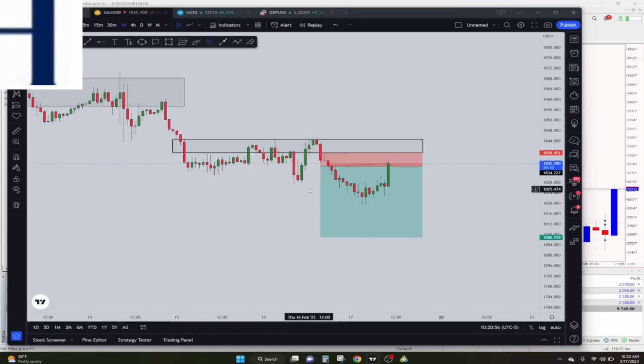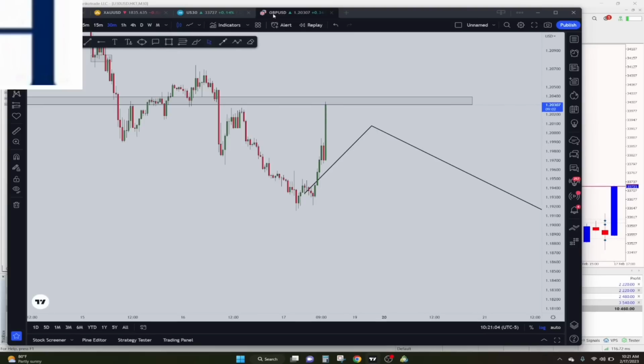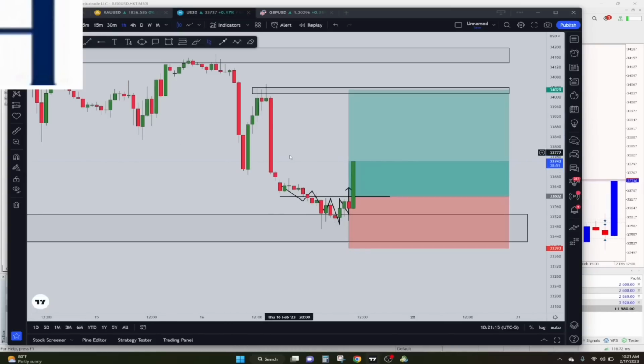I did post the trade I took last night for gold to continue down, and gold is pulling back here right now. And then we see US30 pulling back nicely, and I had a buy analysis on GU as well, and GU just completely flew. So it looks like everything pretty much played out for me today, but the only setup I was able to capitalize on is US30, and US30 is moving very nicely there.